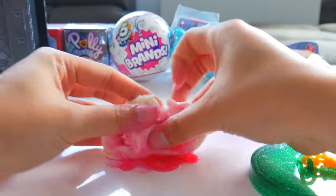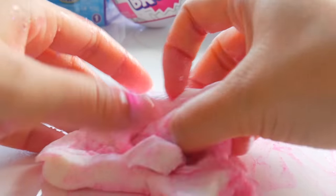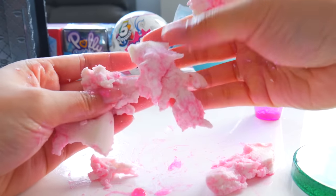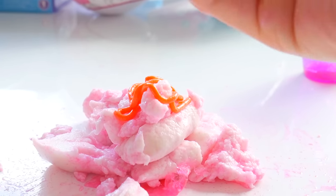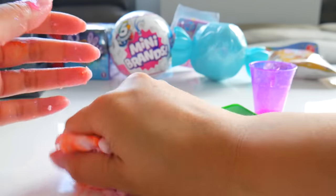Yeah. Oh goodness, so gooey. Gooey and gooey. Mix it in there. Ah, it smells like cheap perfume. My slime doesn't look very slimy. It looks like really soggy bread. Okay, let's add some lip gloss to my clumpy bread. Some eyeshadow in there. Oh, the color is coming alive.